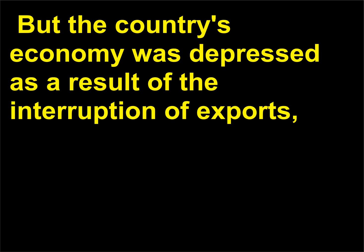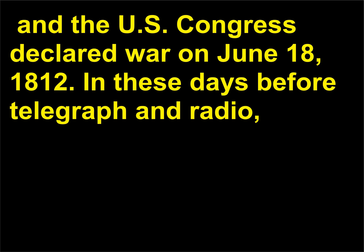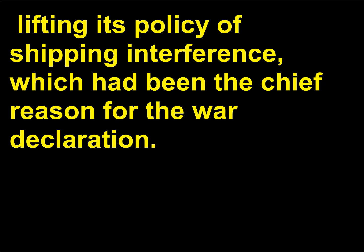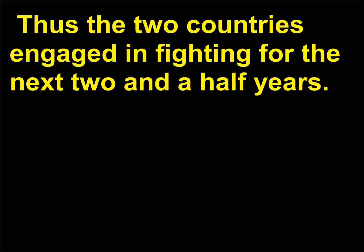But the country's economy was depressed as a result of the interruption of exports, and the U.S. Congress declared war on June 18, 1812. In these days before telegraph and radio, the United States did not know that 2 days before, on June 16, Britain had withdrawn its orders in council, lifting its policy of shipping interference, which had been the chief reason for the war declaration. Thus the two countries engaged in fighting for the next 2.5 years.